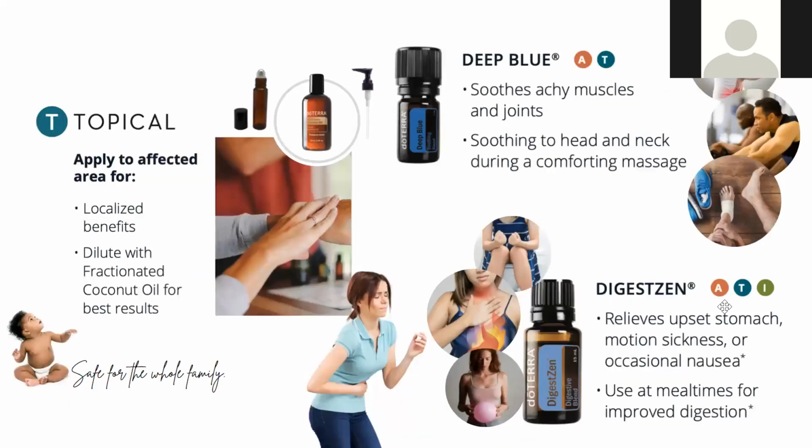You can also use your oils topically. If you're going to use them topically, especially when you're first starting out, always dilute them with a carrier oil. You can use fractionated coconut oil. We have that through doTERRA. You can also find that on other websites like Amazon. You just want to make sure that it's a high quality fractionated coconut oil.